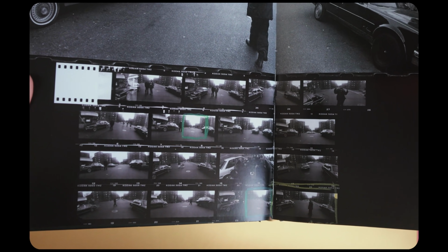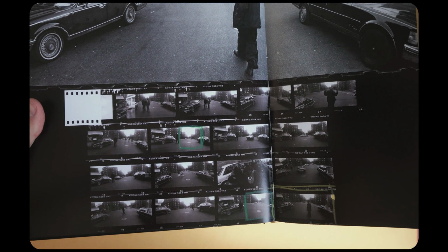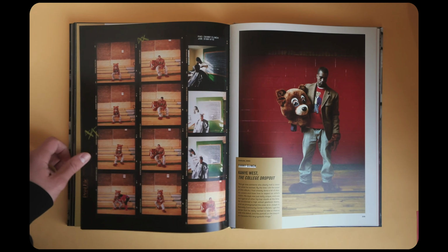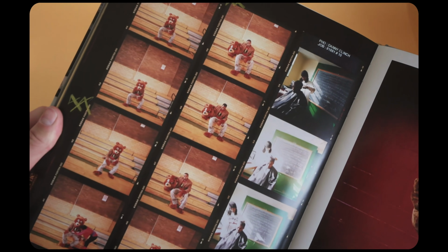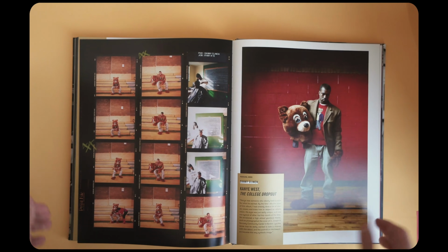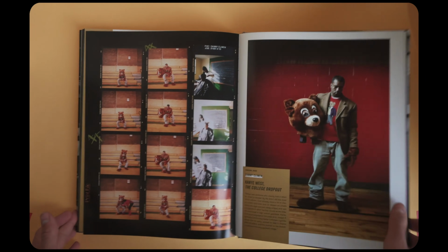There's a ton of incredible photos in here, and I notice something new every time I look through this book. It has so many incredible little details that you can look through in the contact sheets, and just seeing the process of the whole photo shoot and how that developed into the final image is really cool. This book is also surprisingly affordable. I think it's like 25 or 30 bucks, which is really surprising.